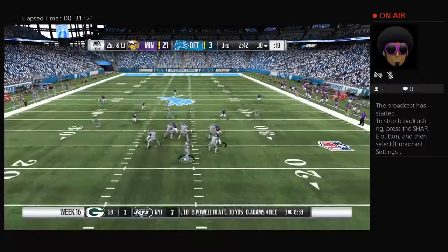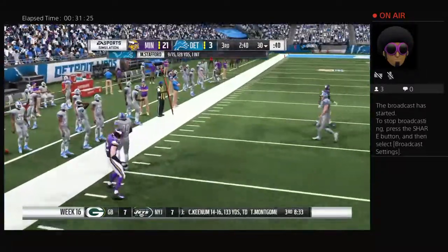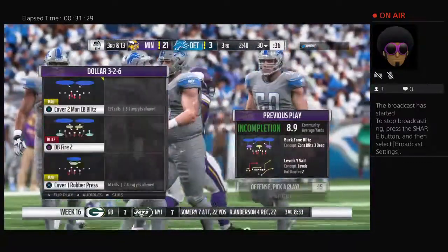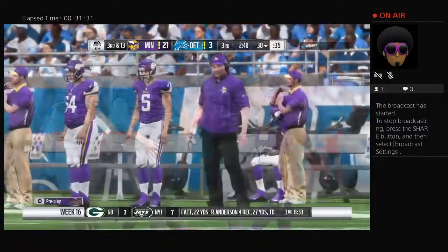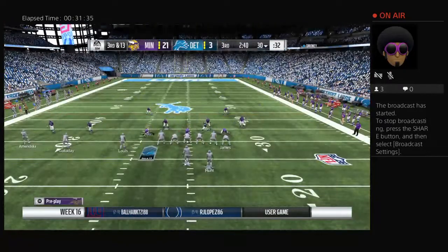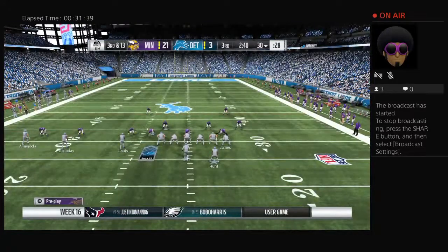Stafford looks to throw again. And this is going to be incomplete. Sometimes the coverage is so good, no matter what you're doing on offense, you just can't shake anyone free. They try their best to find someone open, but they took away every passing alley, every angle, and shut the play down.